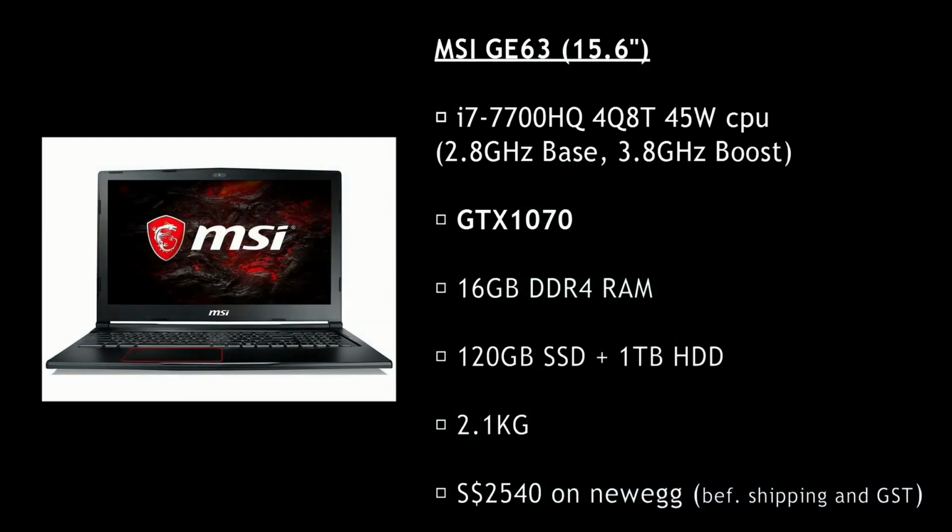First is the MSI GE63. It's a 15.6-inch laptop with an i7-7700HQ. It's equipped with a GTX 1070, 16GB of RAM, 120GB SSD as the boot drive, and 1TB traditional hard disk. This system weighs 2.1 kg. If portability is the concern and you want a powerful and compact laptop, you can choose this system.